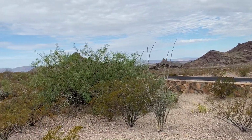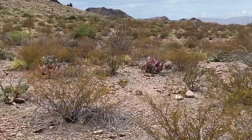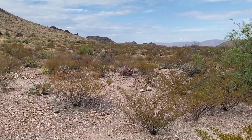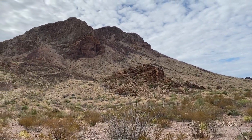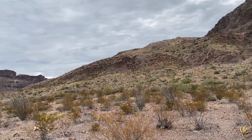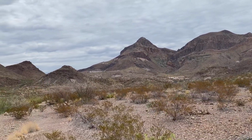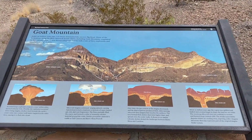It's quiet out here, very quiet. You know, once in a while, these cactus are purple. I don't know what's up with that. I guess they just feel like being funky. Everywhere you look, there's mountains. Just mountains. Strata of different formations over eons of time. I'm liking Big Bend. So glad I came here.